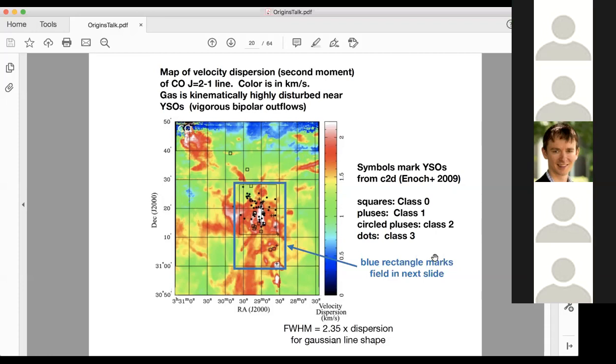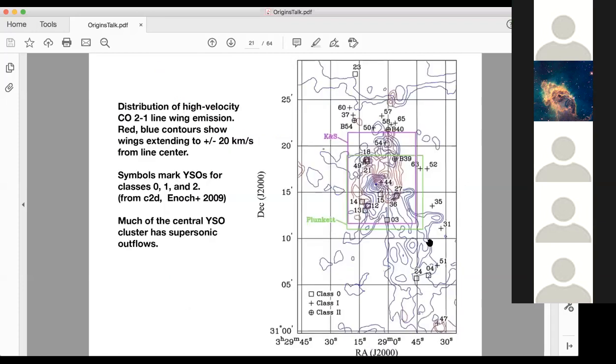Now, if we zoom in on the blue rectangle here, we can look for the effects of bipolar outflows. One of the features of star formation during a certain stage is that they develop strong bipolar flows, which have the possibility of disturbing the gas in the cloud out of which the star is formed. And so this shows contour maps of the blue and red-shifted line emission for the main CO line, extending out to plus or minus 20 kilometers per second. And here the symbols are the same as in the previous one. And you can see that much of the central region where all of these young stellar objects are concentrated is dominated by supersonic outflows generated by the young stellar objects in their bipolar outflow stages.